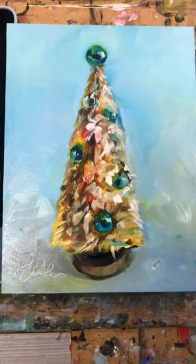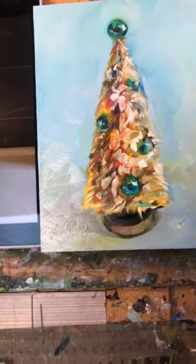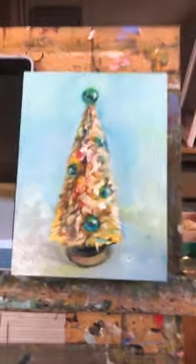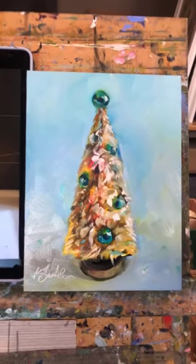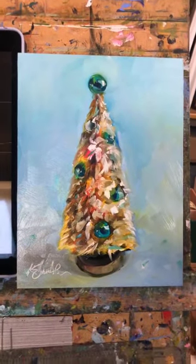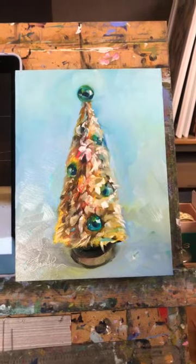Bottle brush tree, is that what it's called? I still have crazy light. I can never not. Now I have to try and take a photo of it. And I have to save this video today without messing it up. Thanks. Oh, I'm glad you like it. So there's my reference. There's my tree.